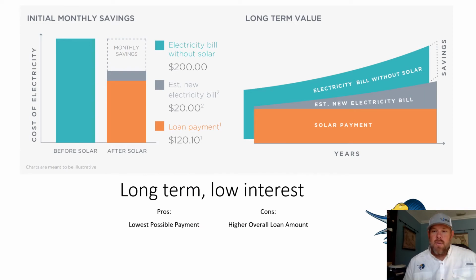So this is the first scenario, where basically what we have is a long-term low interest rate loan. This is a real proposal that we gave to a client recently. This is for a $32,000 solar system. Their power bill was $200. With our solar system, we're going to eliminate the majority of their power bill, 90% of it. We're going to get their power bill down to about $20.